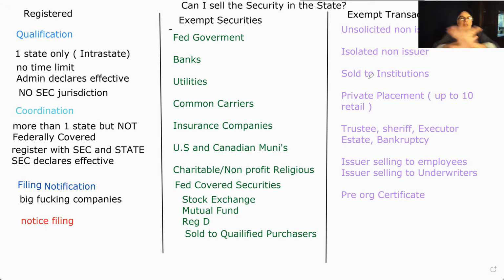Do you notice it has nothing to do with the agent or the IAR? Because the agent or the IAR has to be either exempt or not on their own merits, not on the security. So keep that in mind. Whether a security is exempt or not has no bearing on whether the agent or IAR has to be registered.